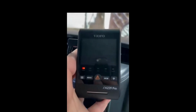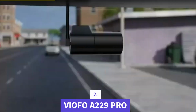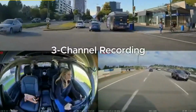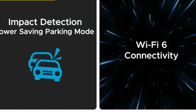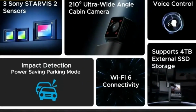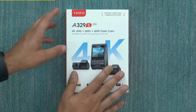2. VIOFO A229 Pro 4K HDR Dash Cam. If you're after professional-grade performance, the VIOFO A229 Pro 4K HDR Dash Cam is a front-runner in the Best Dash Cams 2025 lineup. Equipped with Sony Starvis 2 sensors, it delivers ultra-sharp 4K front and 1080p rear footage even in low light, making it ideal for both day and night driving.